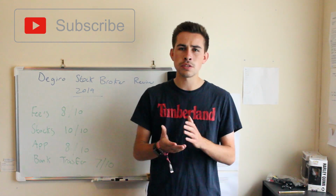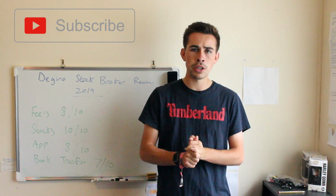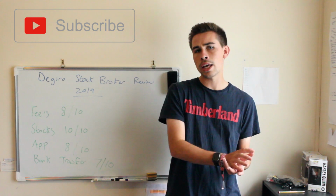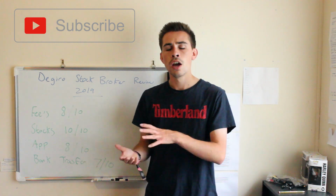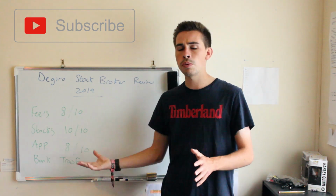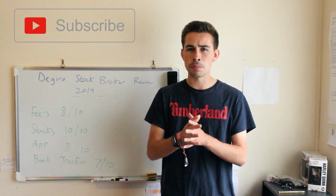Bank transfer is something that I always find really important when using a stockbroker. The reason is that if you want to get money out of your account quickly because you need it, or if you want to buy some stocks and you don't have the money in the account, it's really important that you can get that money into the account pretty quickly.